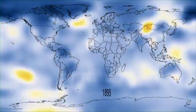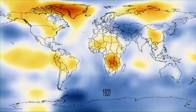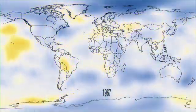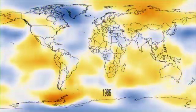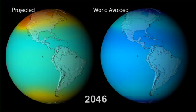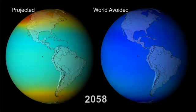While MERRA gives us a climate picture across decades, the Goddard Institute for Space Studies, or GISS, can extend that view across centuries. GISS models have already unraveled average temperature trends over 200 years. New GISS simulations will cover the last 1,000 years to verify the model's accuracy. They'll also look forward, projecting climate trends to the end of the 21st century.